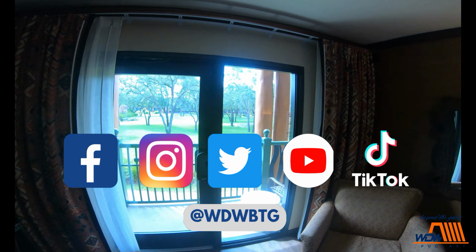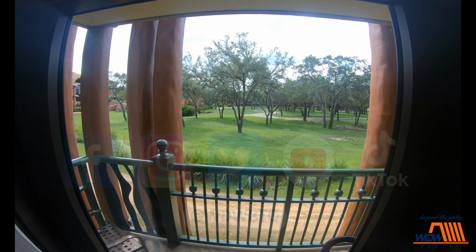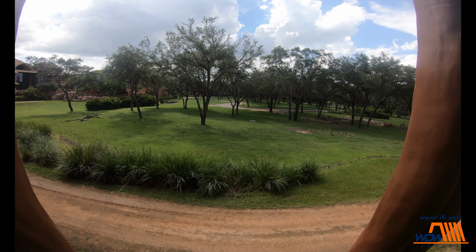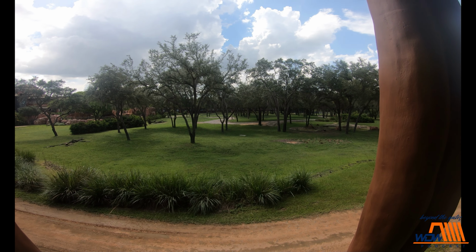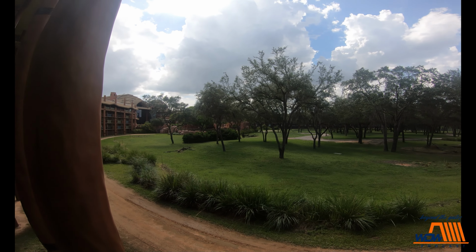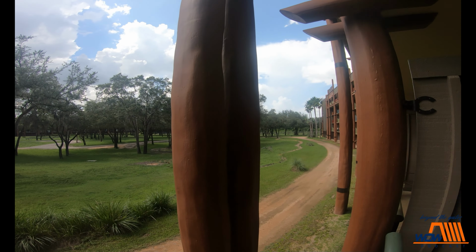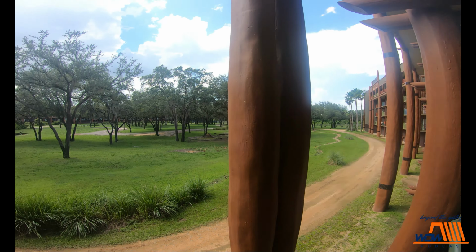Now this is the first time we got a Savannah view. Our first location was terrible. It was in the corner, so I asked them if they could move us. Right before I started filming, there were a bunch of zebras out here. They've since gone in. There's the main lobby right there. And down this way, I saw a big giraffe walking around, so this is beautiful.